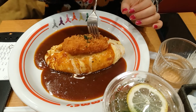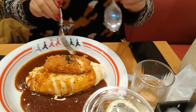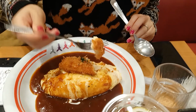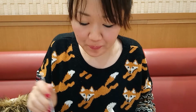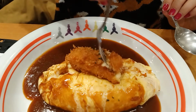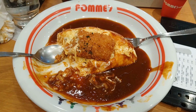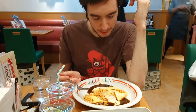We don't have a knife. You could use a spoon. Oh, yeah. Yeah, fine, thank you. So, crab cream croquette. This might be quite nice. Really creamy. I don't know if I can taste crab, but yeah, it's quite nice. It's not very hot. It's like lukewarm. We are not happy bunnies.